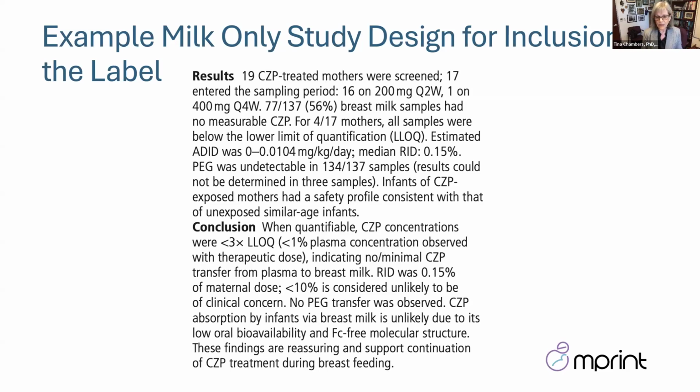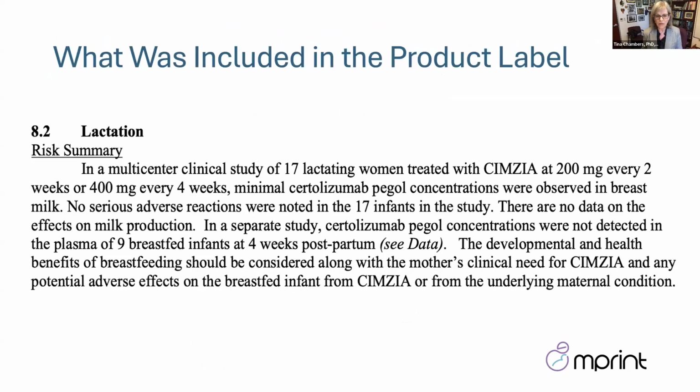And so they concluded that when quantifiable certolizumab concentrations were less than 3 times the lower limit of quantification, so less than 1% of the plasma concentration observed with therapeutic doses. This ended up in the product label, as was the goal. And so, as you know, in the product label, Section 8.2 now includes a risk summary for lactation. And this is how the study was translated.